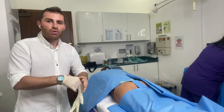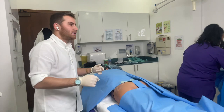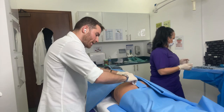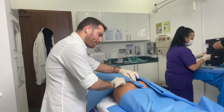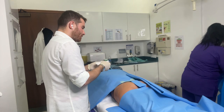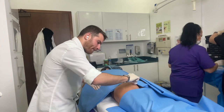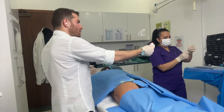So basically, we don't need to put topical numbing. We put local anesthesia, and it's just two ports. So you'll see it's very quick and very nice. We have to clean the area very well. Voila. Numbing, please.